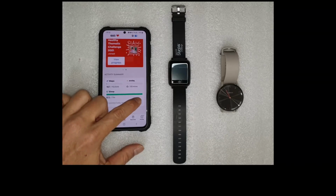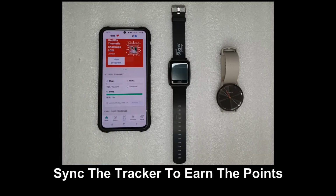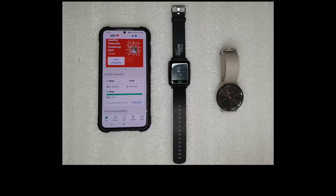So let's do a sync. This is to ensure that this data is captured and I get my 25 points for clocking 7 hours of rest. I've got the Garmin Smartwatch that I use for my daily activities. And how do I clock my steps to the Healthy365? Here's how to do it.